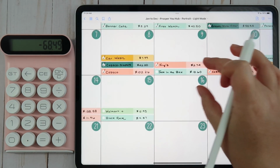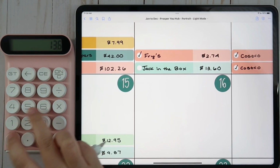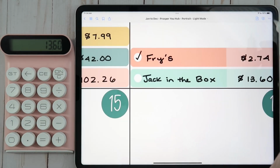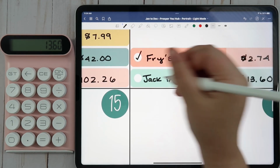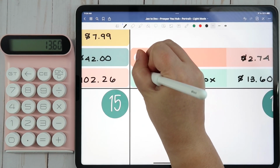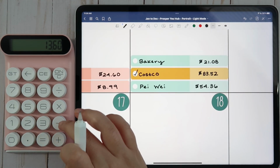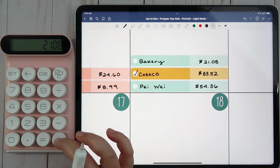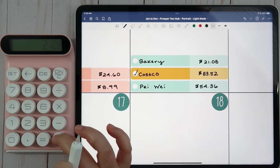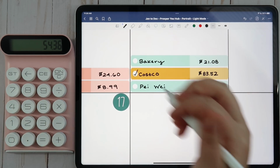And then eating out, we actually did quite a bit of eating out this week. So we got the girls some chicken strips and stuff like that one day from Jack in the Box, and that was $13.60. And then we went to the bakery because they actually closed for this week, so we went and got coffees and pastries for the kids. And then we went to Payway. This was after our family fun day.